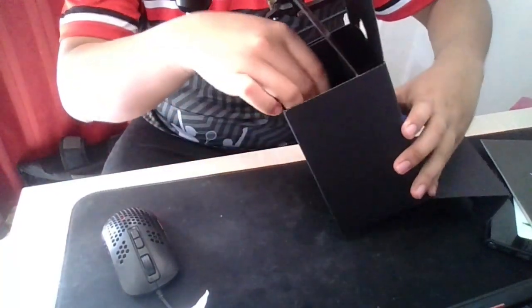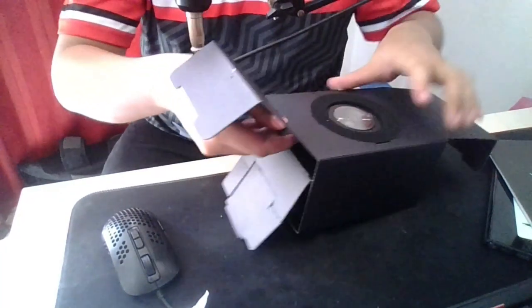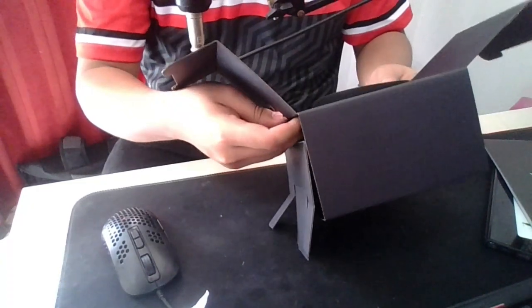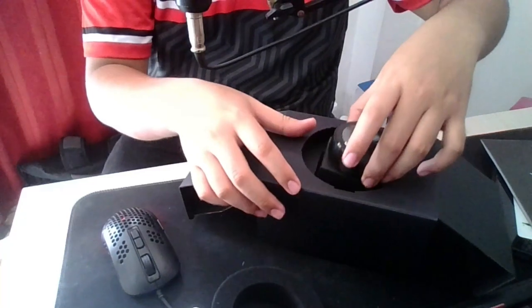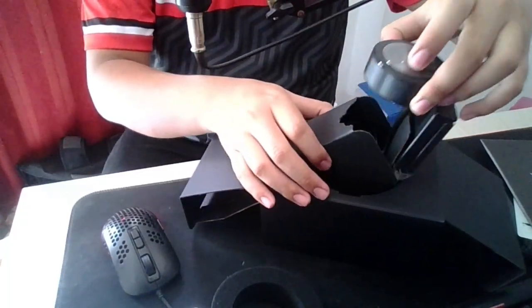This can detach. I think I should pull it because it's so stuck. Oh, this thing. I don't know, man. How do I take it off? Oh, okay, I push this. It's off. Oh my god, I almost broke it. All right, so here it is. It feels so premium.